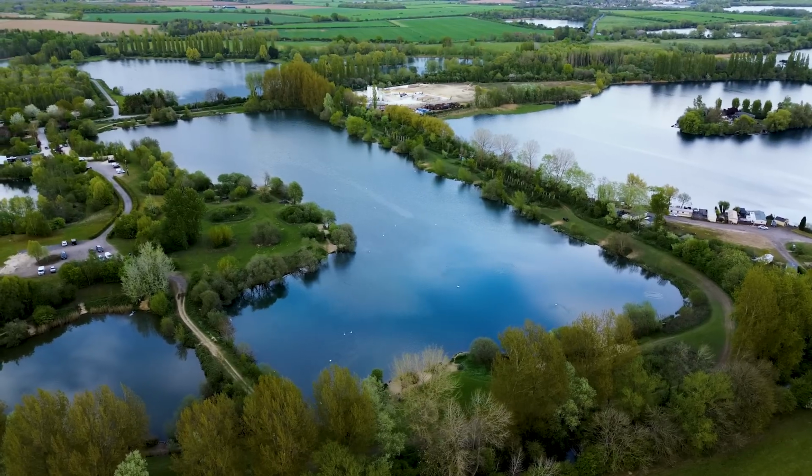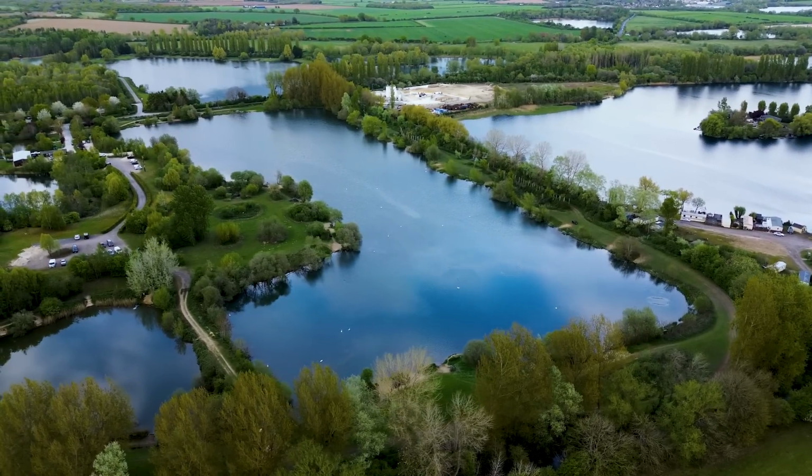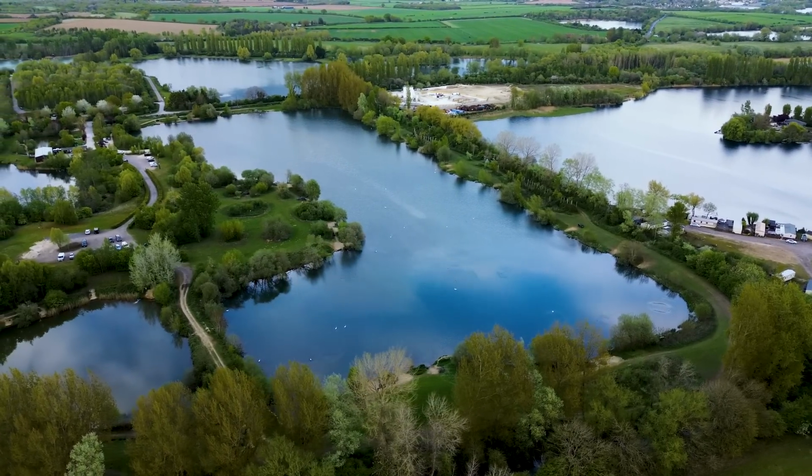So yeah, St John's offers a good variety of styles of fishing for any angler that wants to come down here, and St John's would be one of my favourite lakes. I spend a lot of time on here just because on its day you can do different styles of fishing, solid bags, zigs, overbait, and they all work. So there's something different for me to do every time I come down here.